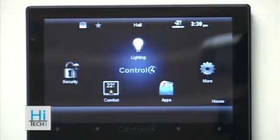Now, another feature of the control system is an intercom feature. So if someone comes up to your door and rings the bell, sometimes people like to know who's there before they even have to go to the door, because if it's someone they don't want to answer the door for, they wouldn't have to. Let's take a look at the demo of the intercom system through Control 4. Take a look at the Control 4 intercom.